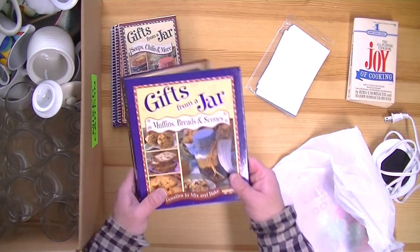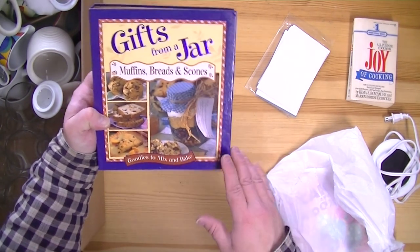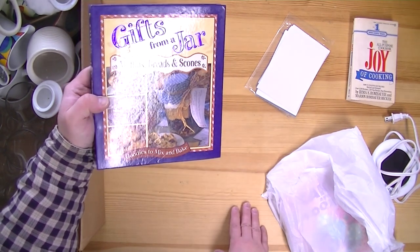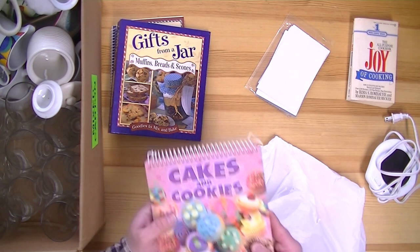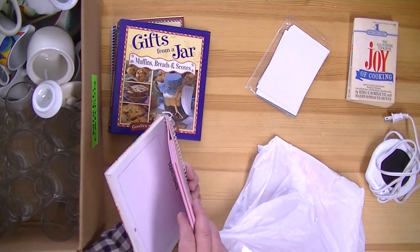So, I've had people give me stuff like this, like for Christmas and whatnot. Well, they put all the ingredients in a jar and give you cooking instructions and give it to you and say, here, bake it your own damn self. I might put that out. Cakes and cookies. Hurrah, hurrah, hurrah.